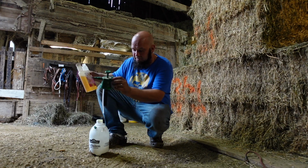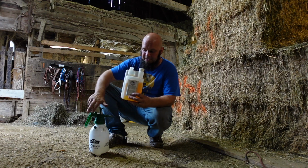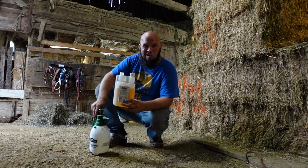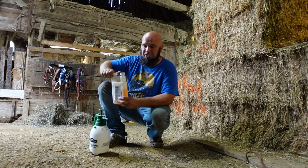And put it in, shake it up, and she's ready to spray on the does. Like I said, really like what it does. Either 1 or 2 treatments and they're ready to go. So let's go get these girls treated.